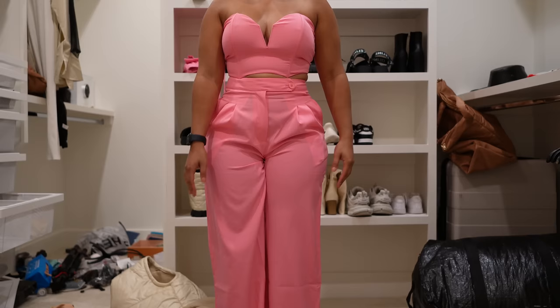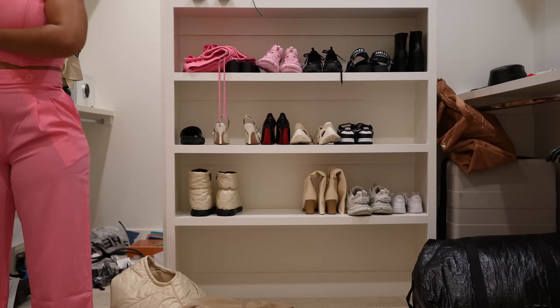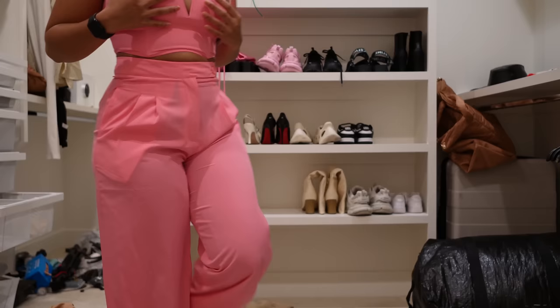I feel like it needs to be steamed a little bit. It's cuter than I thought it was gonna be. If the top was a small, I feel like my boobs would look a little bit better in it because they would give it, you know, a little bit of oomph. Right now they're looking sad.